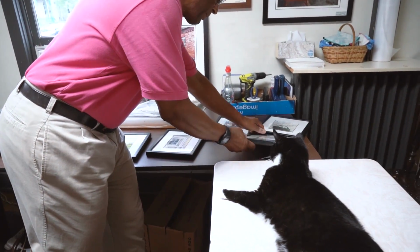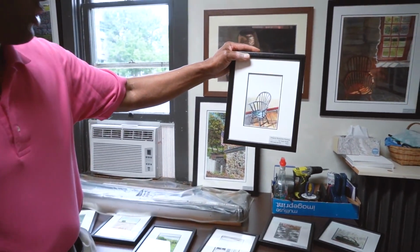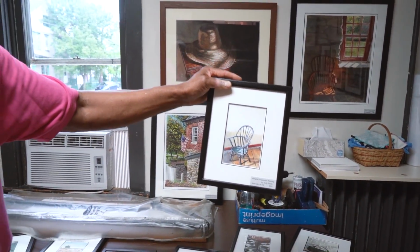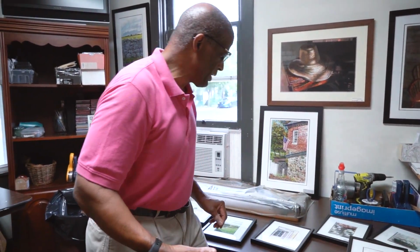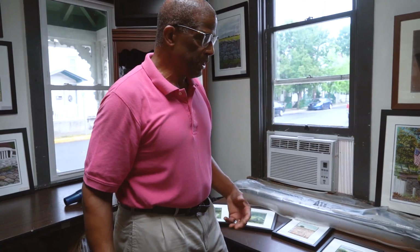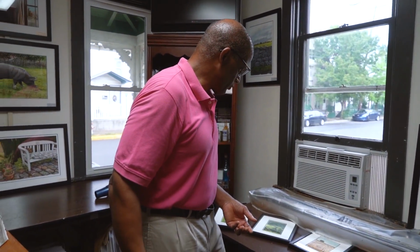Here's a piece from the Shaker Village again. You can see the old chair. And these are really neat in that I can do things that I might not normally commit to a big painting, but I can do them in a smaller version.